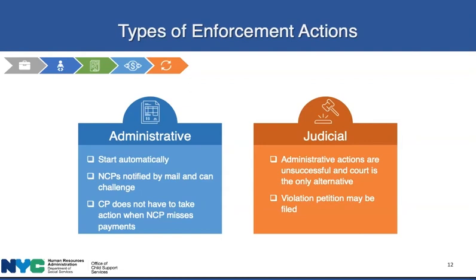The NCP is notified by mail that an administrative action is going to be taken in almost every instance. And they can challenge any administrative action. Perhaps we have the wrong person, perhaps our numbers are wrong, perhaps a keyboarding mistake was made. It doesn't happen often, but it does happen. So the custodial parent doesn't have to take any action when the NCP misses payments. The child support database will take care of all of that.